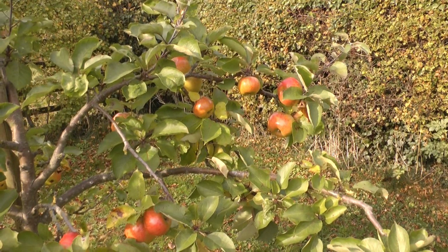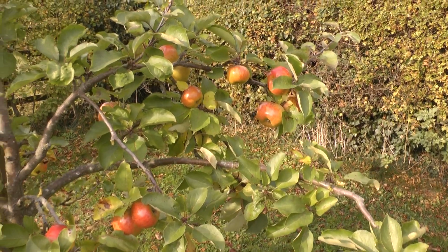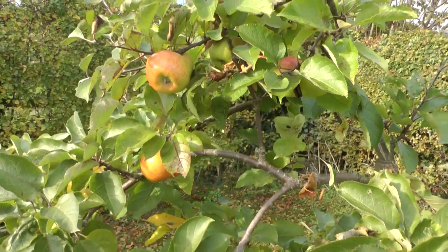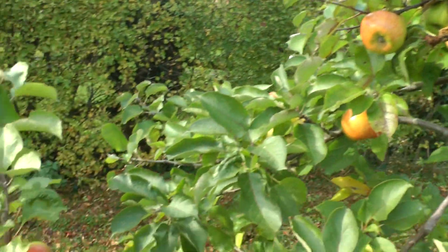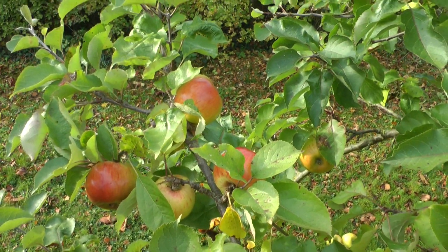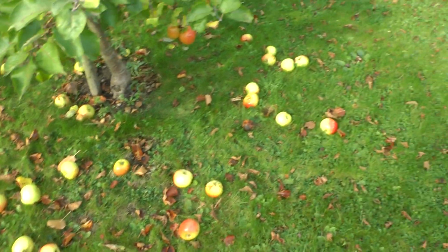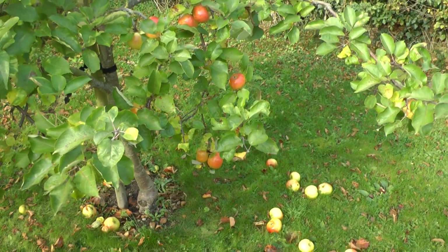Well, today is Halloween. It's time to pick these apples, long overdue. These are the Bramley apples. Not quite as big this year because of that drought we had in the summertime. And lots of windfalls. They fall onto the soft grass and from not a very great height.